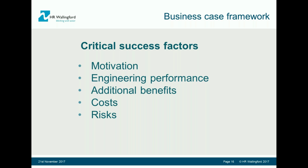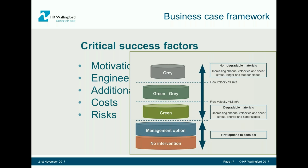So continuing to think at the business case framework level, the higher level, the critical success factors that emerge at that level are clearly people have got to be motivated towards wanting to include green infrastructure in their project. They've got to be satisfied about engineering performance. And here we provided some simple guidance about the fact that there are different velocity regimes specifically in which these different measures can operate.